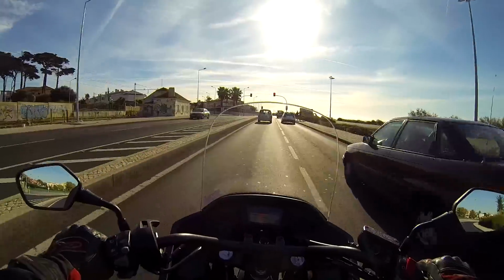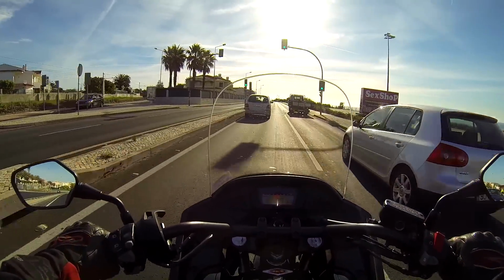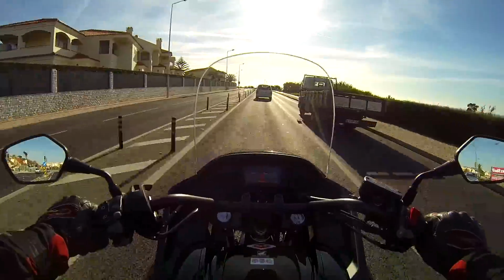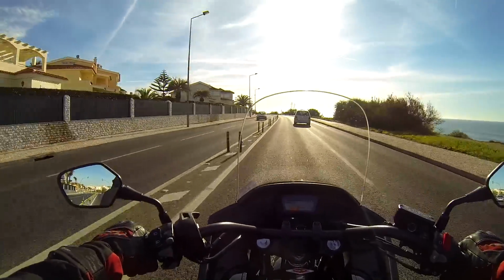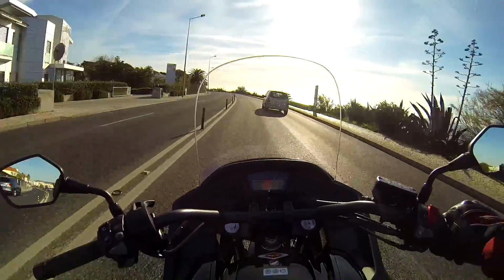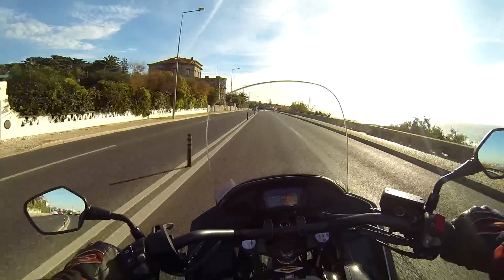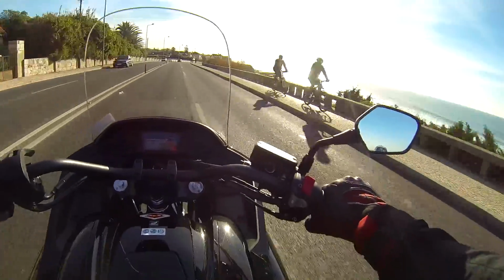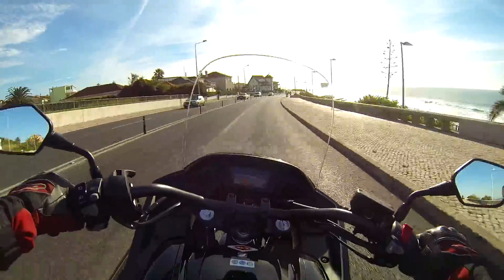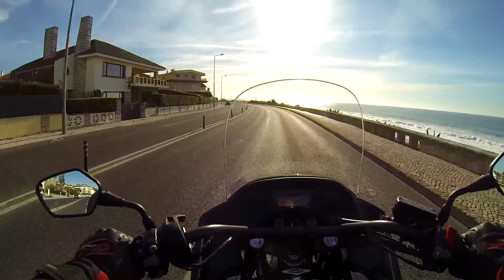Wow, I have to say I am impressed. This is quite nice. Let me just open the visor slightly because it's starting to fog up a bit. This is very comfy. I don't know how my back would be because I'm a bit curved forwards, but I do not believe this would be an uncomfortable bike to ride. There's quite a lot of turbulence hitting the top of my helmet though. And it's so smooth.